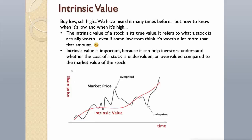Intrinsic value. Buy low, sell high. We have heard it many times before. But how to know when it's low, and when it's high?